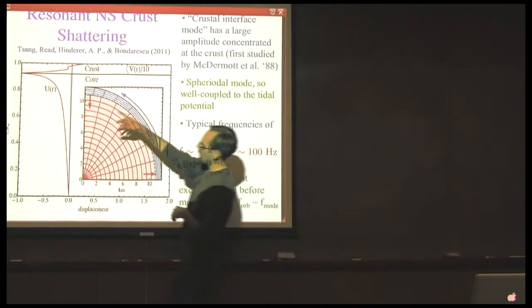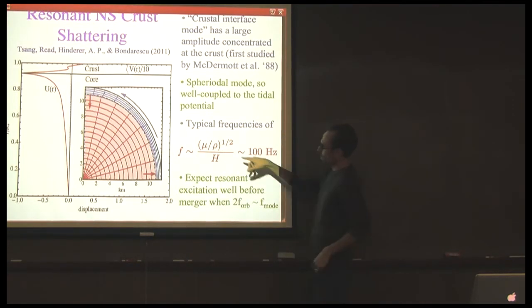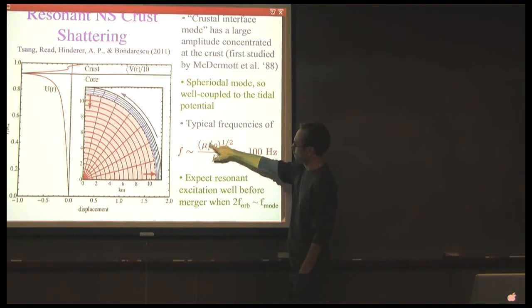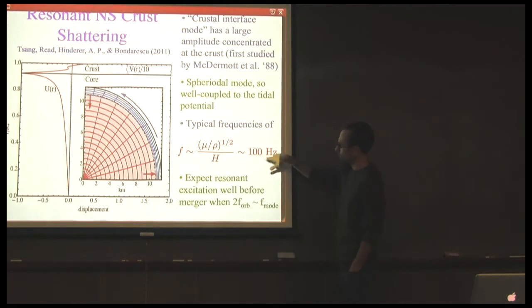And so you can kind of estimate what are the typical frequencies associated with this mode. Well, you're going to have a speed that's basically the shear modulus, which is the energy density, divided by the actual density, to the 1/2 power. That gives you a shear speed. And then the typical length scale is something like the crust thickness. And so you get of order 100 hertz for this type of mode. And so now you expect this type of mode to be resonantly excited well before merger, in fact, when basically twice the orbital frequency is of order the mode frequency.